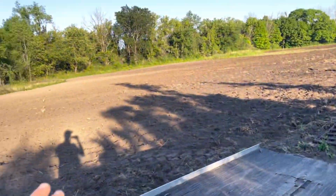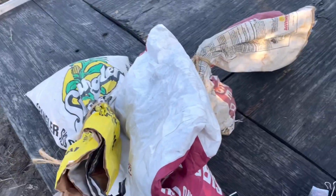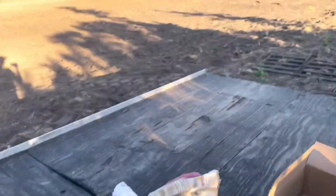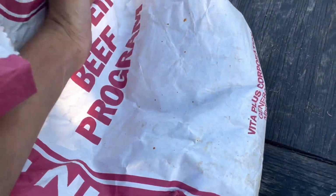And then on this side, I'll do honey hole and wintergreens really bad. And then I have some soybean seed from this year. And the soybeans, all I have is just a little bit in here. You can see just a little bit of this bag.